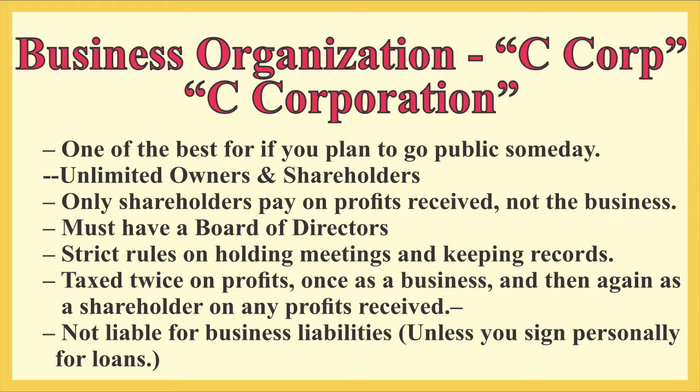A C Corp. This is the best if you plan to go public someday. It is preferred by investors. You can issue shares to founders, employees, and investors. You can have unlimited owners or shareholders. You will not be liable for business liabilities, again, unless you sign for loans personally or co-sign them personally. You must have a board of directors, and you will be taxed twice, once as a business and then again personally as a shareholder. There are very strict rules about holding meetings and keeping records.